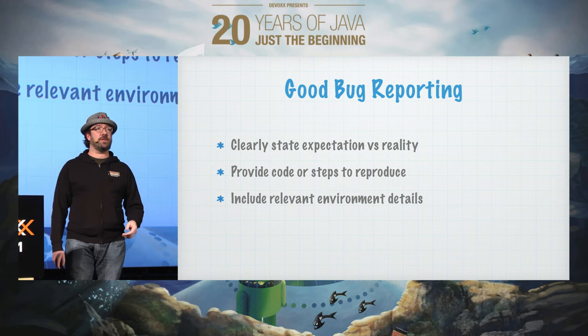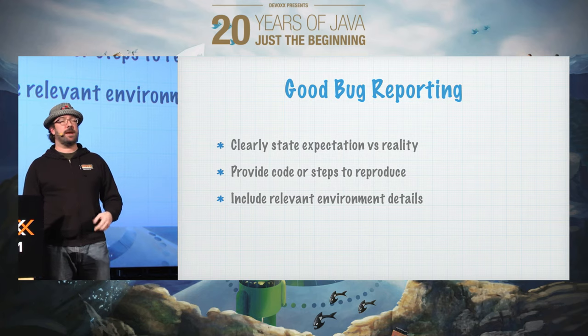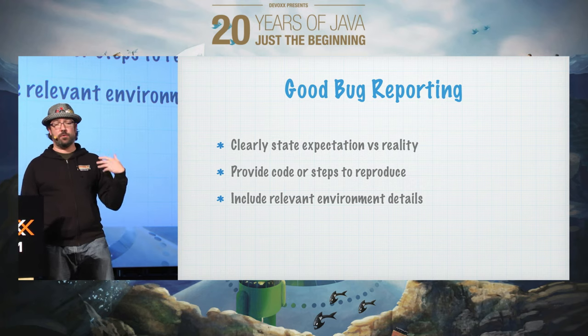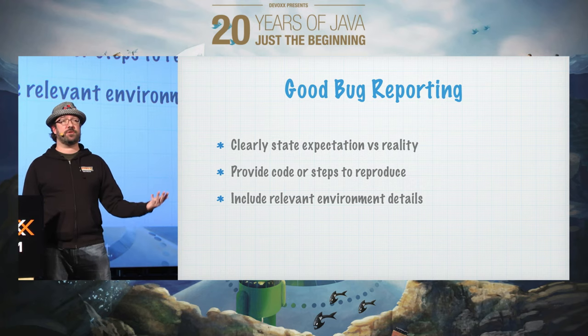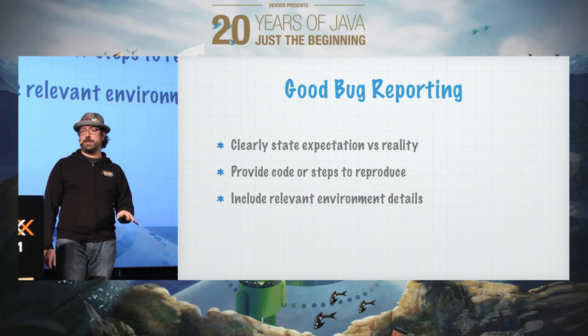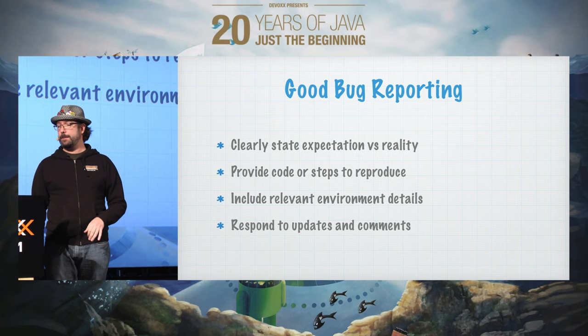Always try and volunteer relevant environment details. Every time we have to go back and forth and ask you, okay, what platform are you on? What Java version are you on? What version of the project are you on? Often people just omit that. Always try to volunteer at least the basics of your environment.